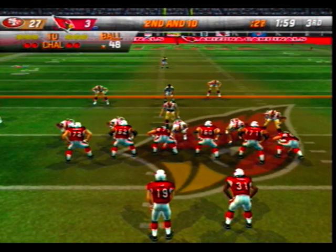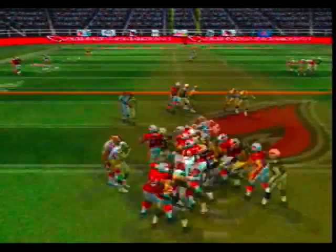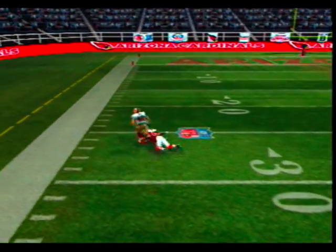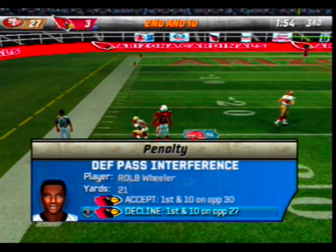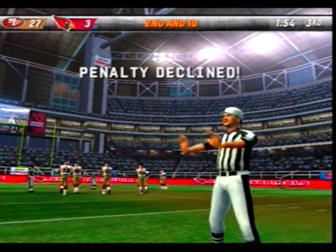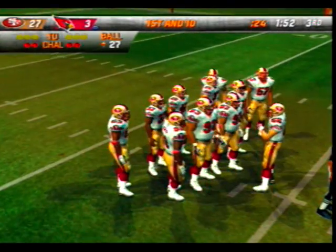Watch the play. Under pressure with the pass right on target to the wide receiver. They'll spot this one at the 27. He wraps up the ball carrier and his pass tackle total is now 4. On defense, number 53, first down.